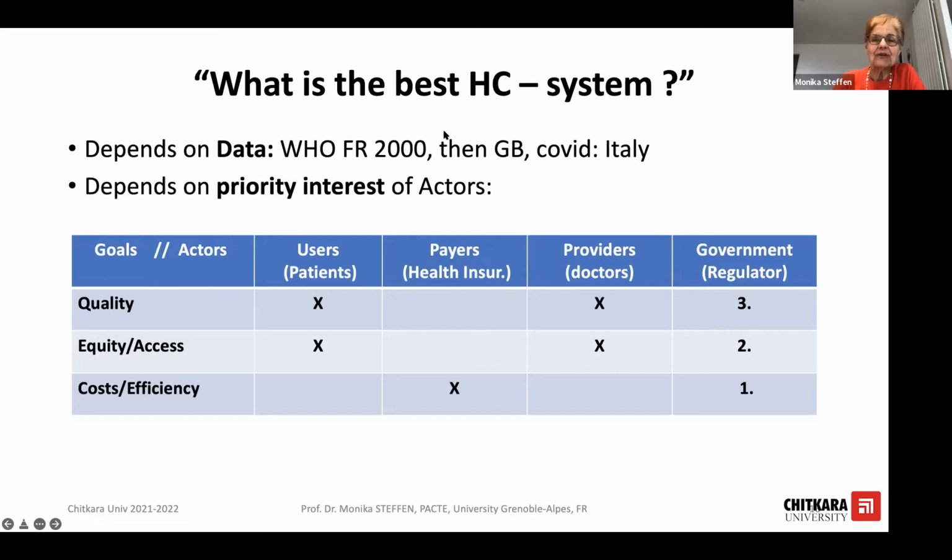So France came out on top because of waiting lists and out-of-pocket payments. As we paid 2 health insurances, we had small out-of-pocket payments. It didn't mean that we didn't pay much. It just meant out-of-pocket payment was little. So we were the champion of the world, the French system.